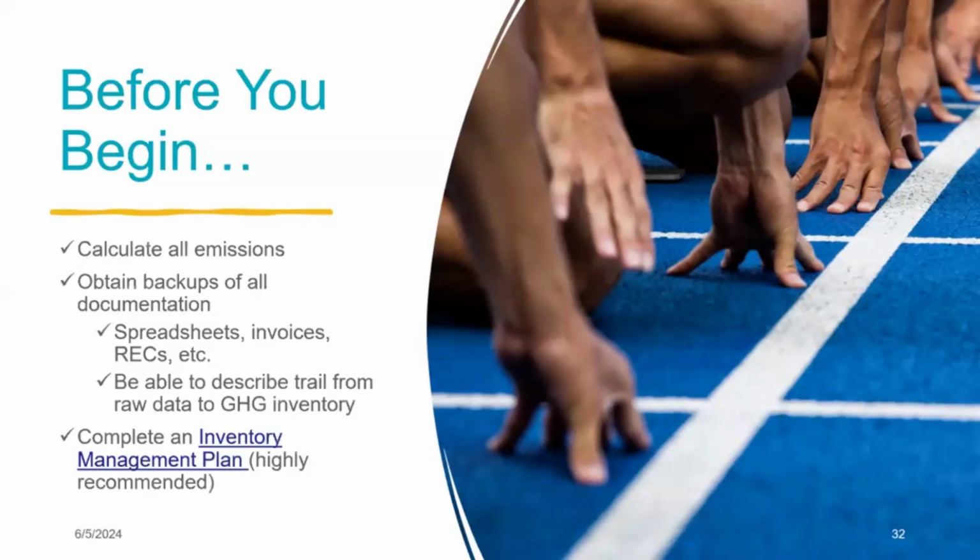And also obtain backups of all your documentation. You're going to want to be able to clearly demonstrate how your activity got from your sources to your greenhouse gas emissions. So having all your spreadsheets, invoices, whether you've procured any renewable energy credits, power purchase agreements, et cetera, having all that available is going to hugely improve the process of verification.